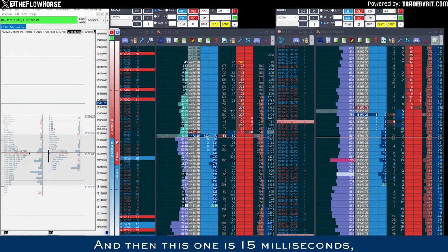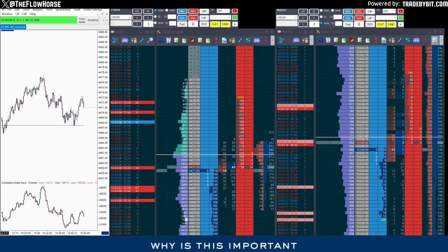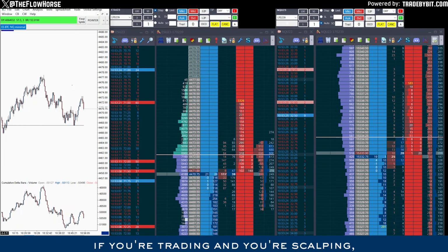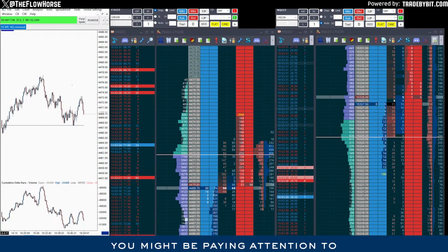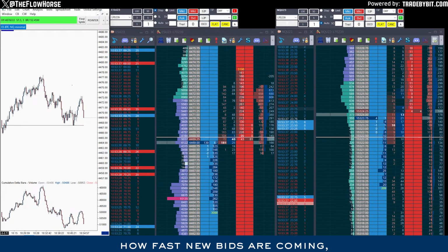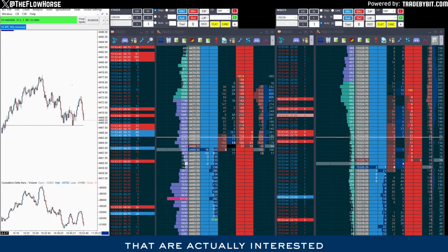And then this one is 15 milliseconds. So it'll adjust a lot faster. So why is this important? Well, if you're trading higher frequency, if you're scalping, if you're just trading around core positions, one of the things you might be paying attention to is the frequency of book updates, how fast new bids are coming in, how fast new offers are coming in, and whether or not there are people that are actually interested in doing business.